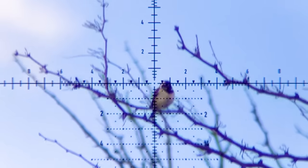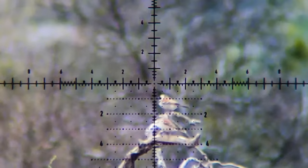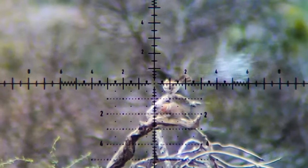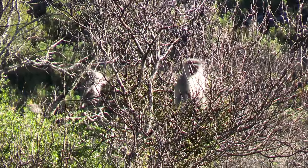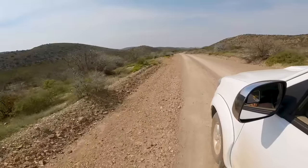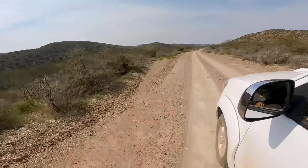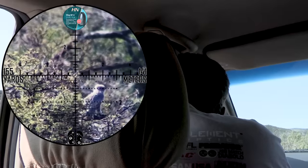Now don't get me wrong, shooting sparrows is fun, but this is not the main pest that we are after. This farm has a huge problem with vervet monkeys, or like we like to call them, the grey menace. So without wasting any time, we hit the road and it did not take us a long time to see our first grey faces.